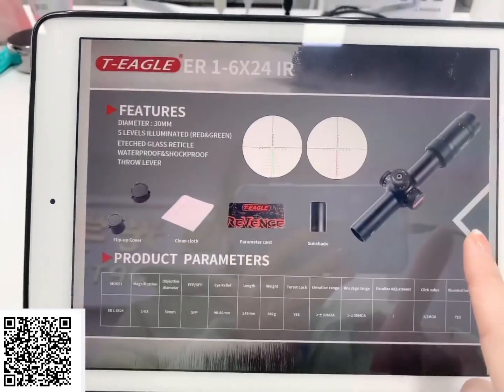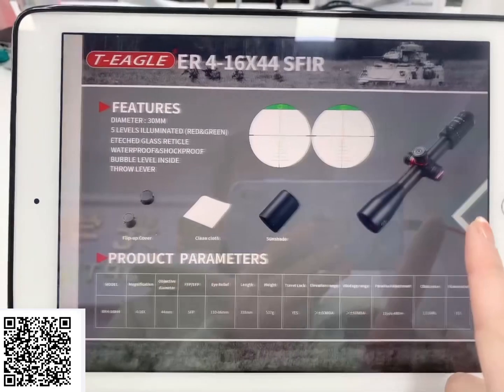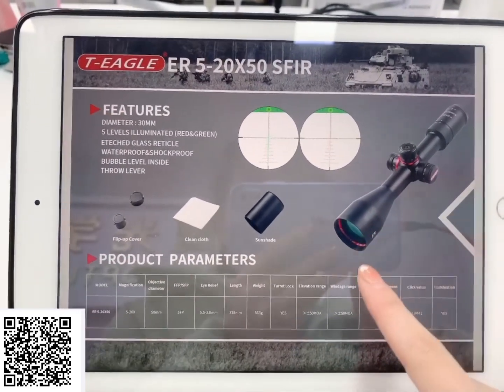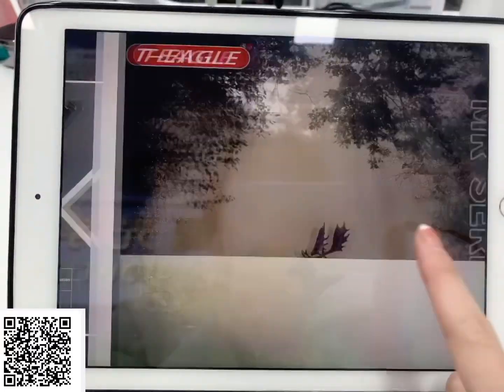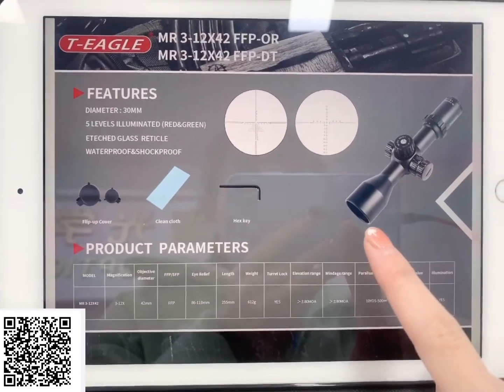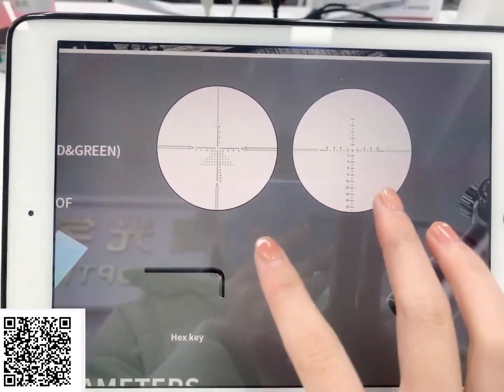Then ER series. ER series with bubble level inside. There are three models, 4 to 16, 5 to 20, and 6 to 24. Then MR series is our high-end series, MR 3 to 12. There are different kinds of reticles.